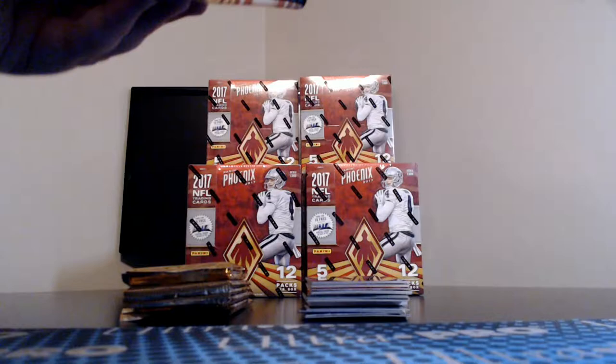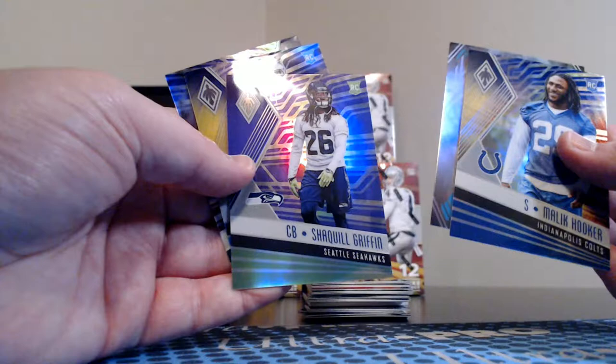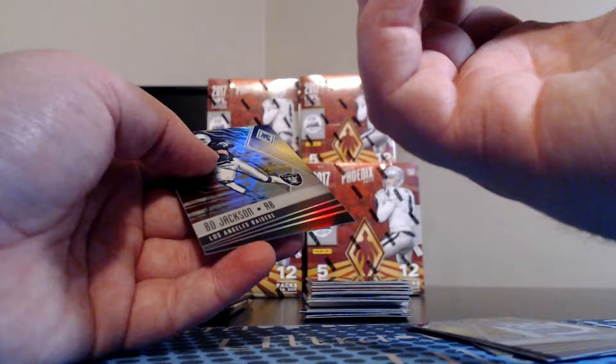Go ahead and do our hot pack. I just pulled it. Malik Hooker, rookie. Dede Westbrook, rookie rising, non-numbered. Shaquille Griffin for the Seattle Seahawks. Christian McCaffrey. That one is not a hot pack. And all. Yeah, it is one of the hot ones. And Bo Jackson.